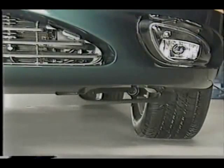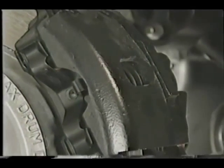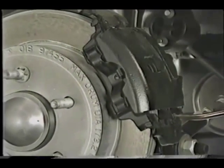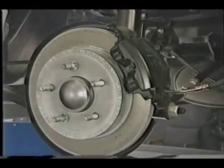And on the 300M, the front fascia scoops help to provide additional brake cooling. The rear brake caliper pistons are larger. An electrocoat finish on calipers provides better heat resistance. All disc brake rotors have a Dacromet coating for improved corrosion resistance.